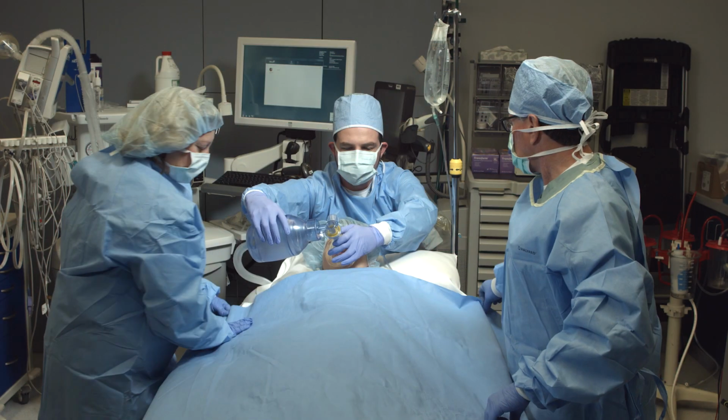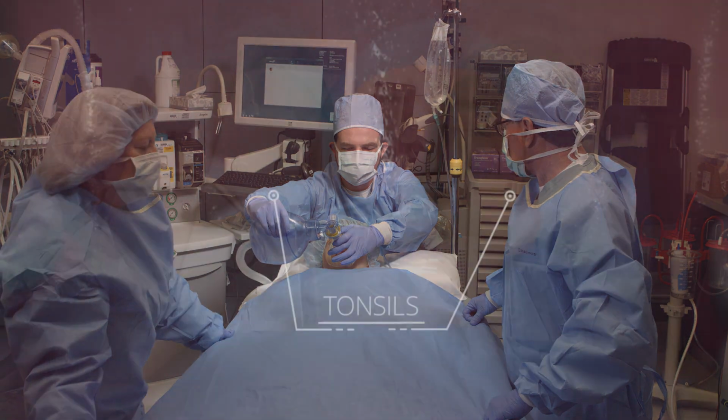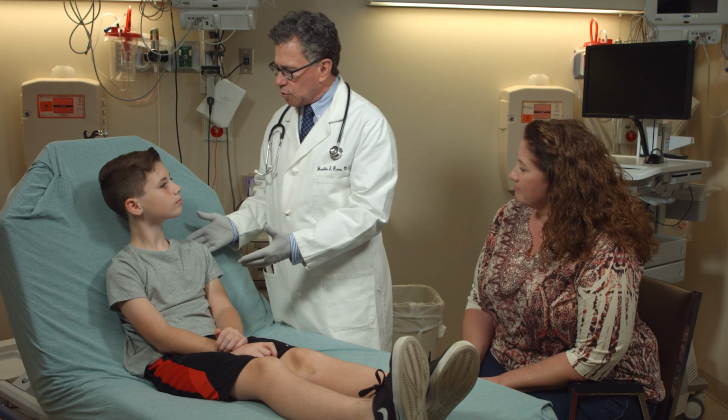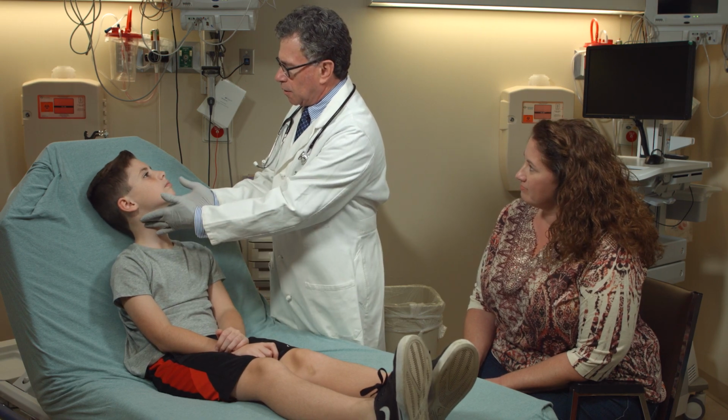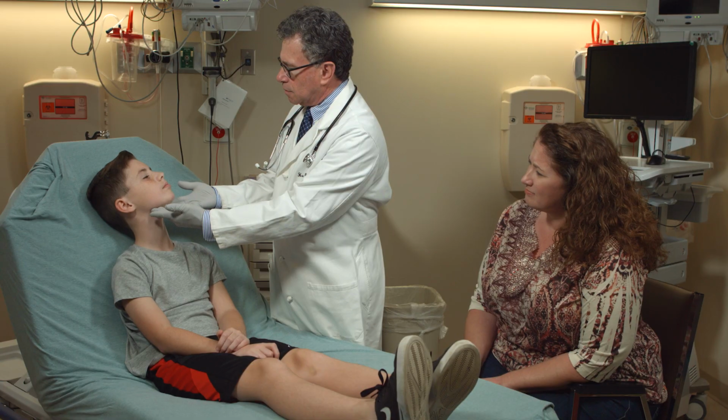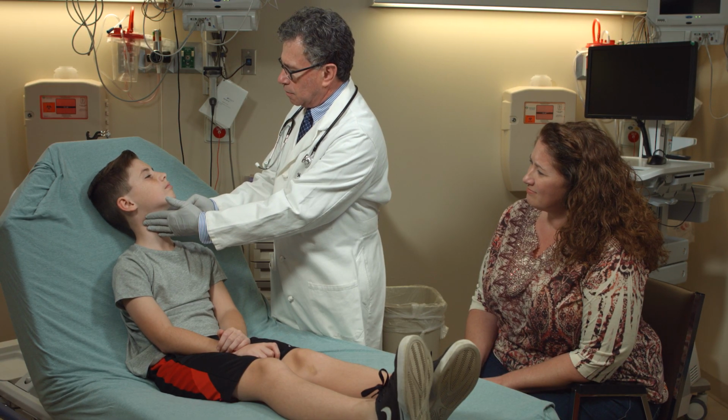A tonsillectomy is a surgical procedure to remove two small glands in the back of the throat called tonsils. If you or your child has signs of infection in your tonsils and repeated treatment with antibiotics is ineffective, your doctor may recommend that they be removed.